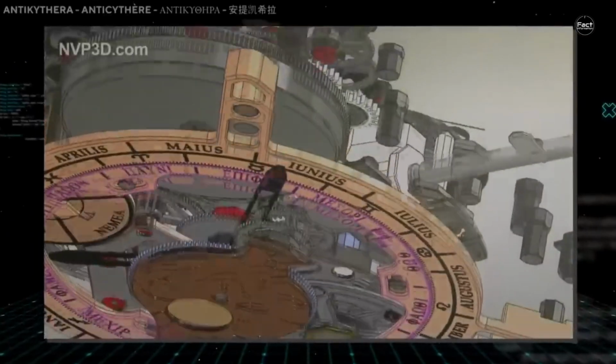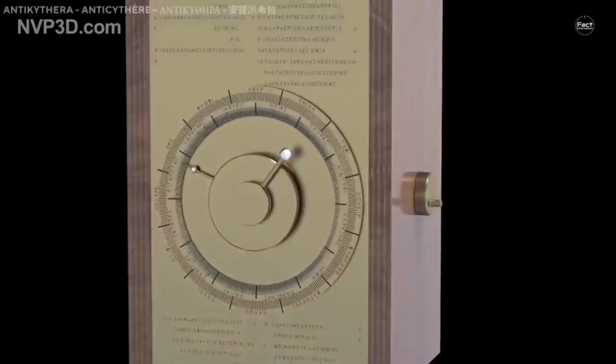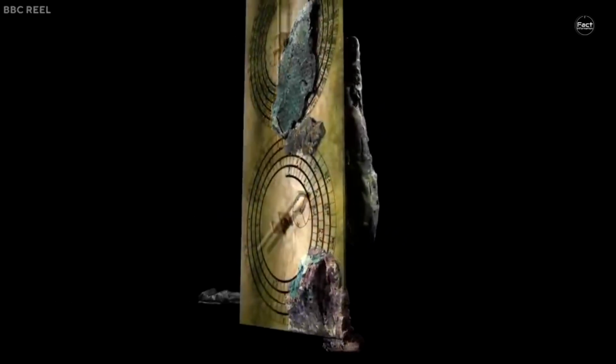As one of the most perplexing and enigmatic archaeological finds, the Antikythera mechanism serves as a testament to the ancient Greeks' mastery of science, engineering, and astronomy. It also highlights the potential for undiscovered artifacts that could redefine our understanding of the past.